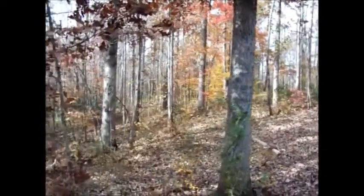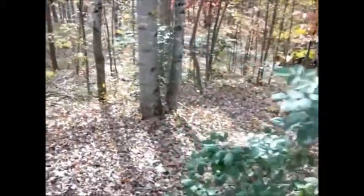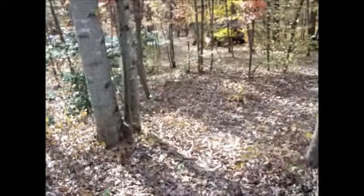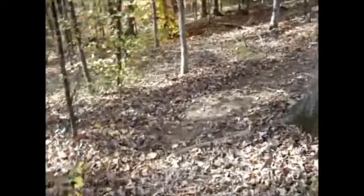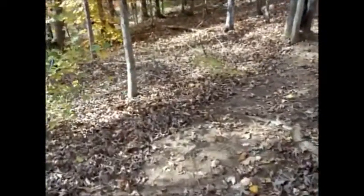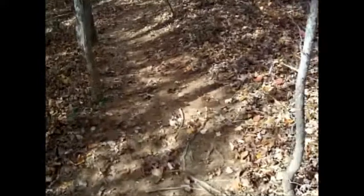What I'm going to do is walk you back along the edge of the lot line here, and we have a dog standing here. Hopefully she's going to stay put. We're only going to go back about 100 yards or so, which is nice and convenient. And probably the first thing you're going to notice is how well manicured the trail is getting back to my stand.